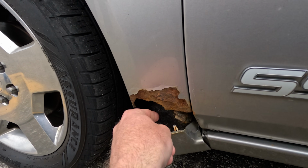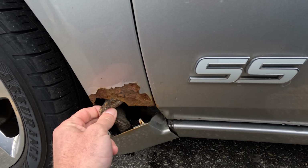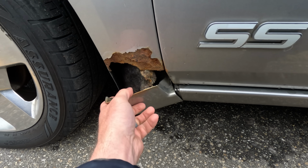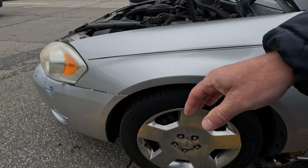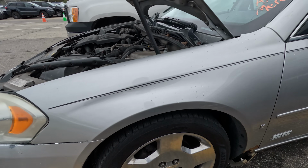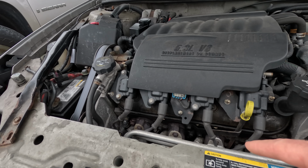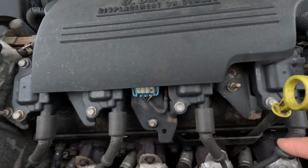You can see this foam padding, it holds moisture and it sits right behind here, which rots. It's a Chevy thing. It's not just this car, it's every Chevy. I don't know why they designed that. Looks like we need some front tires. No, front tires have some decent tread on it. No inspection sticker. Looks like the valve cover is leaking a little bit onto the exhaust manifold, but it sounds all right.